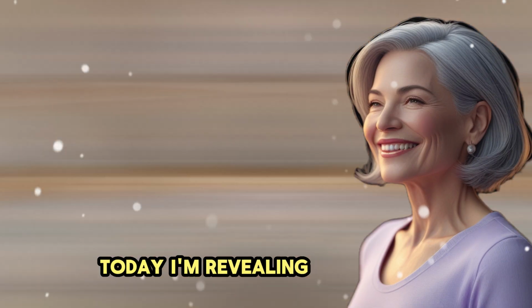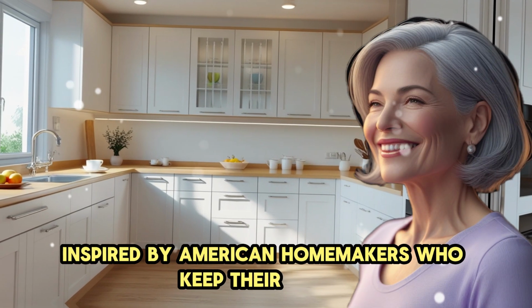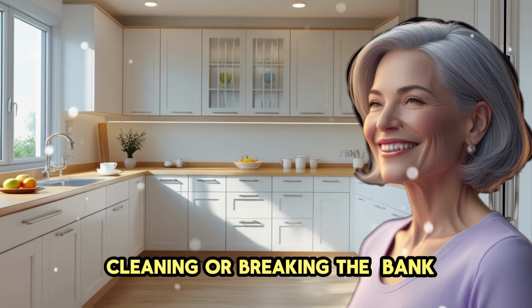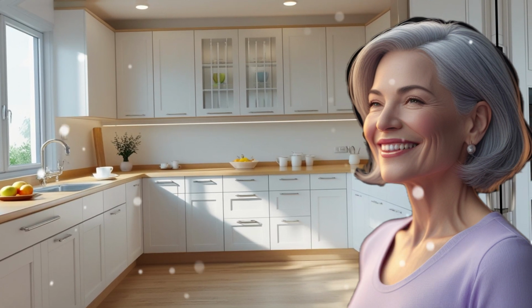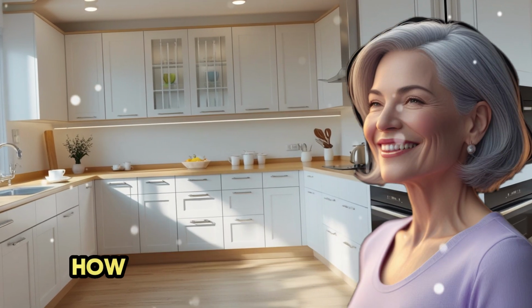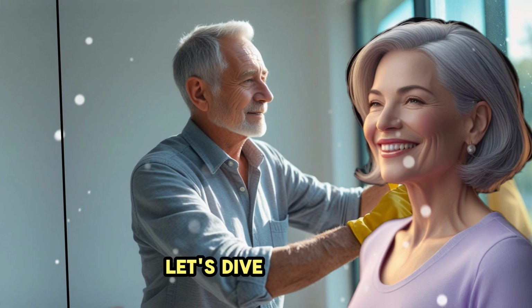Today, I'm revealing 10 secrets inspired by American homemakers who keep their homes stunning without spending hours cleaning or breaking the bank. These are perfect for seniors who want a tidy, joyful space with less effort. Stay until the end because tip number 6 will completely change how you organize your kitchen. It did for me. Let's dive in.